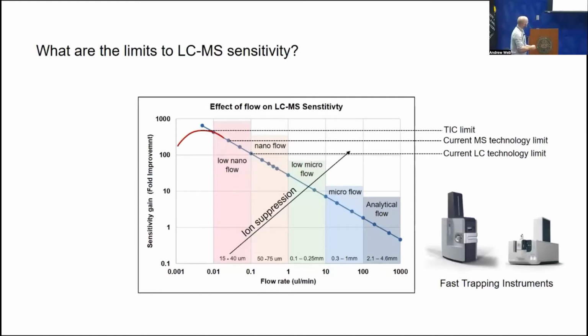The other really nice thing about going to these lower flows, from an ionization perspective, is that there's a lot of great literature that talks about when you get down to these very small Taylor cones, and the spray and the atomization that's occurring, you essentially have suppressionless spray. So you get very little interruption from matrix effects, and you get a very representative amount: when you have a certain amount of analyte, you see a very proportional amount in your measurements.